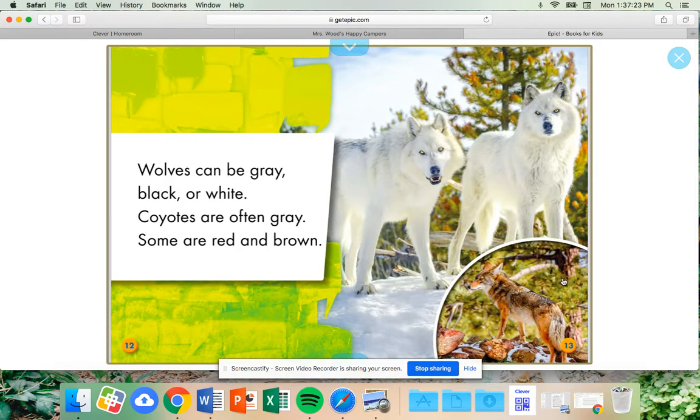Wolves can be gray, black, or white. Coyotes are often gray. Some are red and brown. So in our photograph, here are two white wolves, and then below you can see a red and brown coyote.